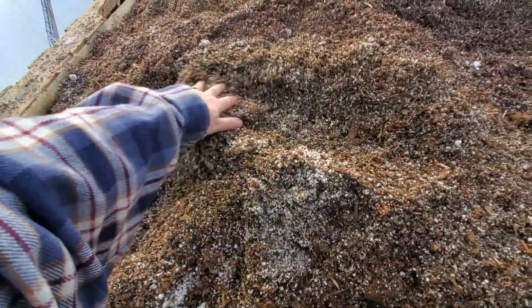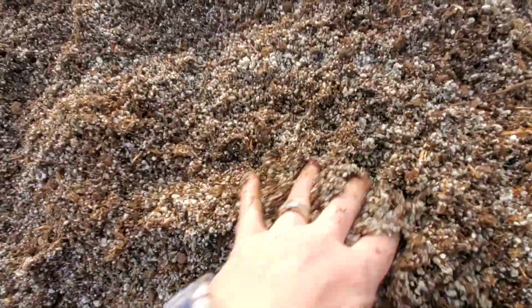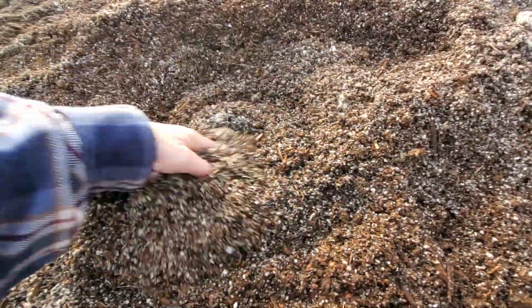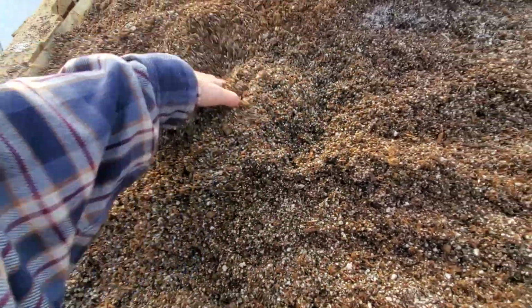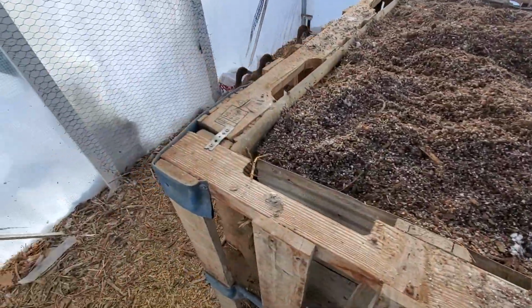You don't want to go too heavy on the perlite, so this is too much perlite. See that? Too much perlite. If you put too much perlite in, then you end up with water that doesn't stay at the roots of the plants and everything dries out. So, we're just about done.